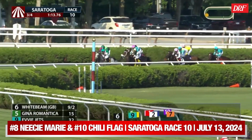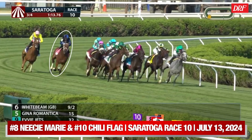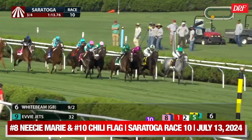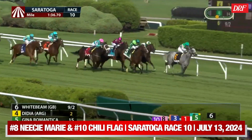And then the number 10, Chili Flag, she's towards the back of the pack. She is just a deep closer. That's her natural running style, and she's never going to have any chance to make up ground in this race. You can see she swings out widest of all for the stretch drive here, is trying to unleash that sprint finish. But like I said, the leader, White Beam, also has a sprint finish because she got to rate through the opening stages, even though she was leading the race.